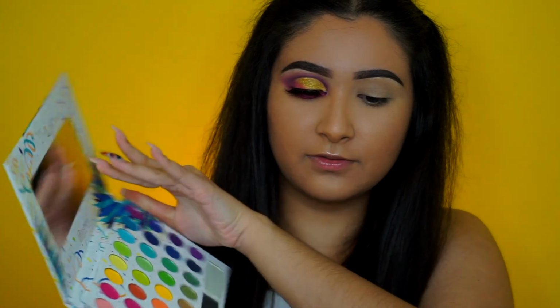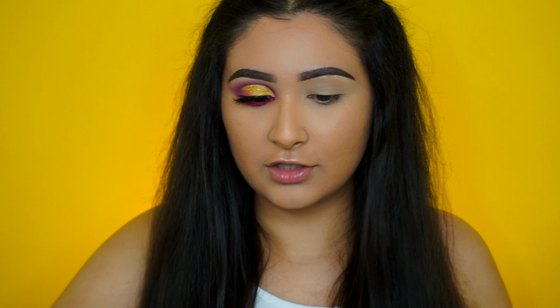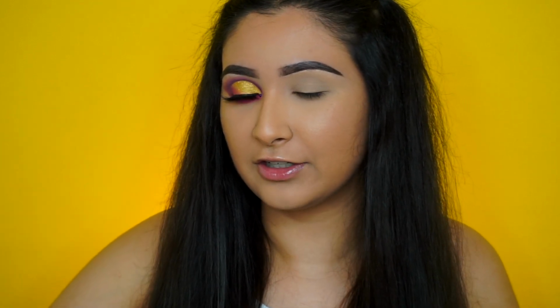I really wanted to find a palette that had a bunch of color since color is so in right now. I knew that I had to find a palette that could pretty much carry any color for this summer. So this is perfect for festival time. For this year's festival season, it's all about the neon colors, pastels. So the color trend is kind of carrying on through the festival season and probably all the way through summer.